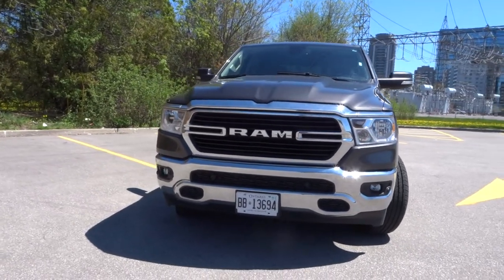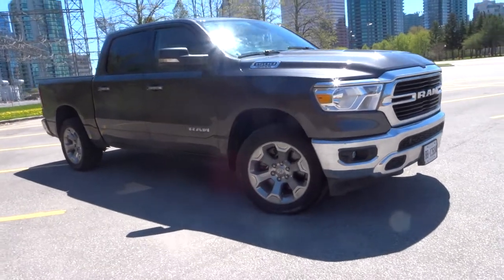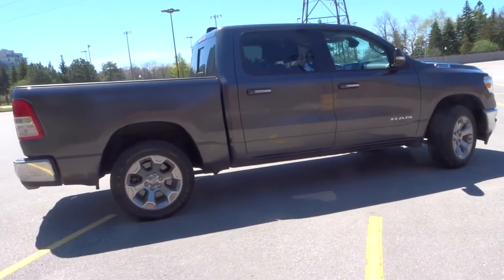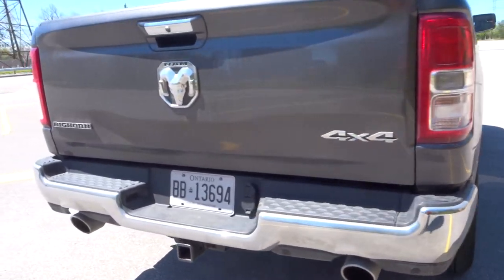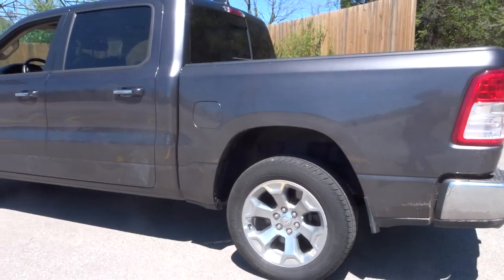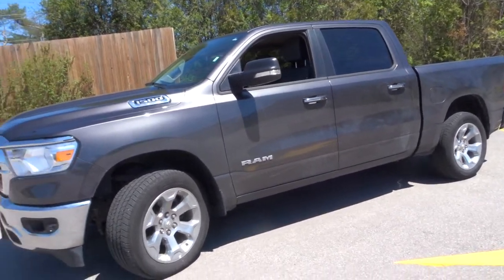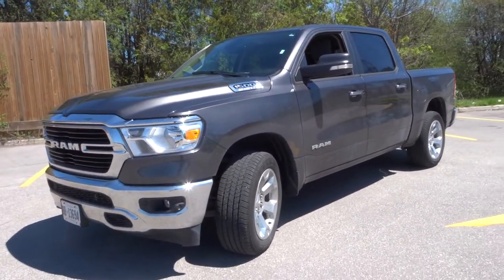But today I'm gonna talk about the 2020 Ram 1500 from Dodge. This one comes with a 5.7 liter Hemi engine. It's a V8. Everybody knows about that engine. Seats for 6 passengers can be in the vehicle.